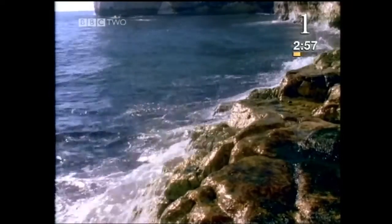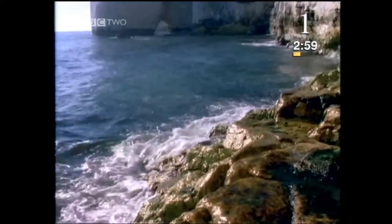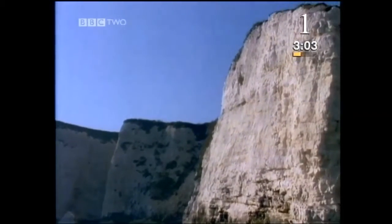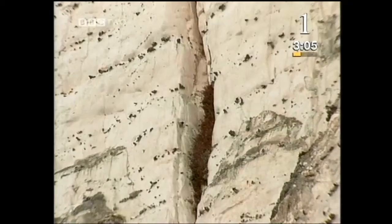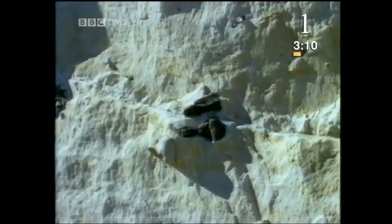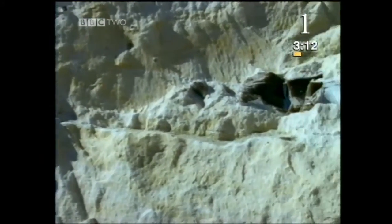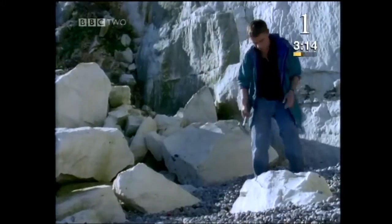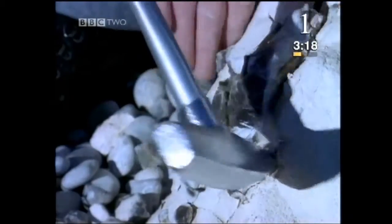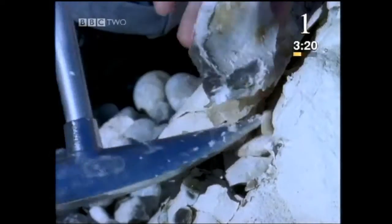The chalk cliffs that now rise above the sea are made up of layers of dead organisms compressed over millions of years to form rock. Looking at the face of Old Harry, we can see different layers etched out by different rocks embedded in the chalk. This one is flint, and further evidence that this whole area was once a seabed.